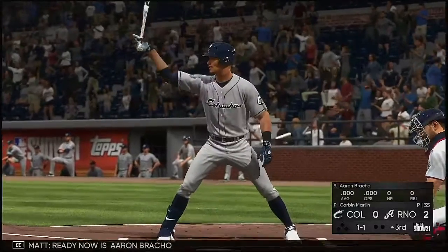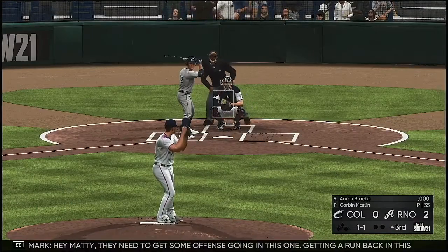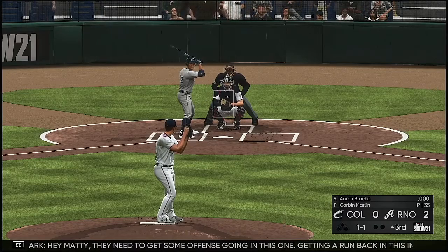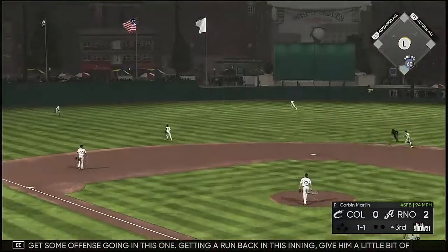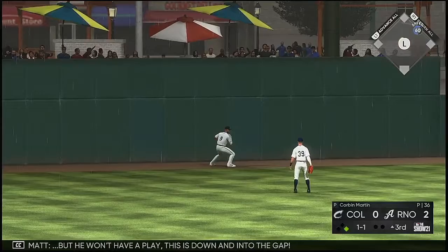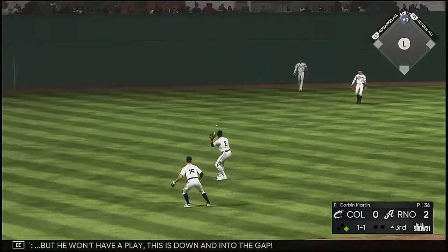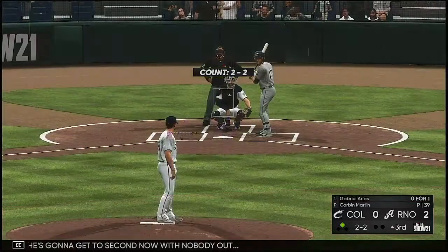Ready now is Aaron Braccio, and he'll start out their half of the third, top of the order to follow. Hey, Matty, they need to get some offense going in this one. Getting a run back in this inning would give them a little bit of confidence that they can keep up in this game. Long run for the center fielder, but he won't have a play. This is down and into the gap, and he's going to get to second now with nobody out.